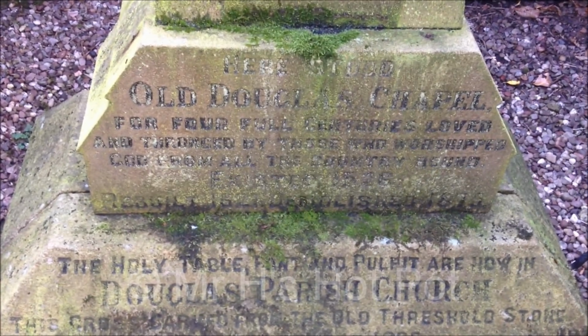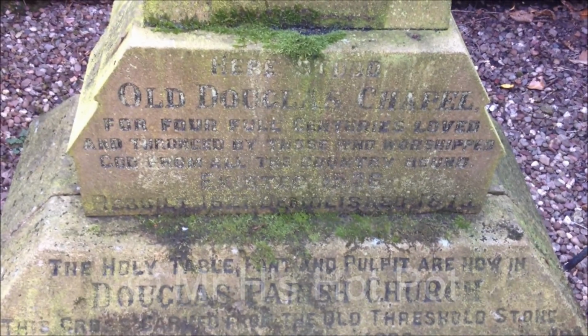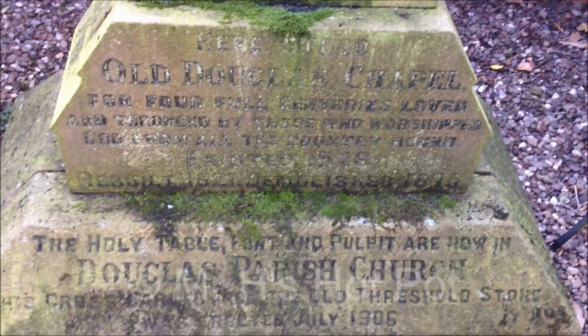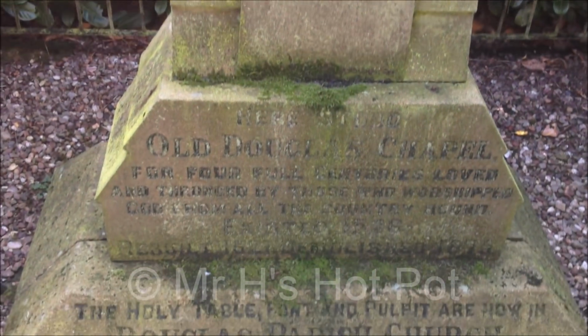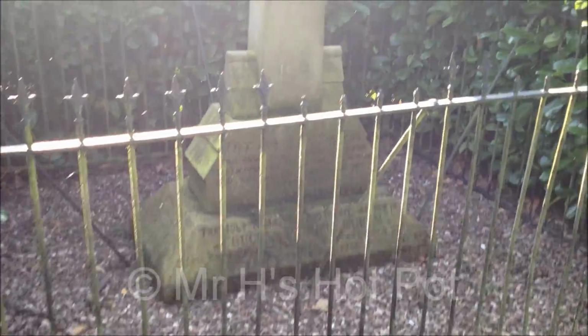Here stood Old Douglas Chapel for 4 full centuries. Loved, or adored, I can't make out, it needs a good cleaning though. But basically it gives you the dates of when it stood here, and when it was demolished. Just moved back the way I came, sort of a zoom out shot.